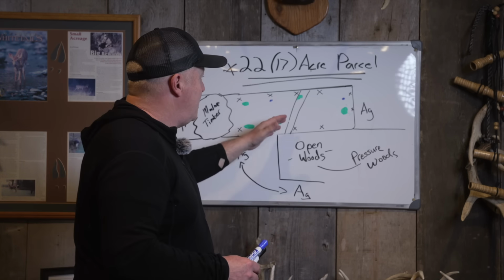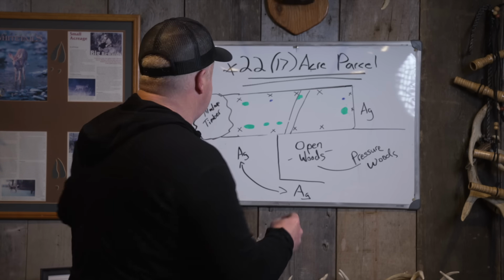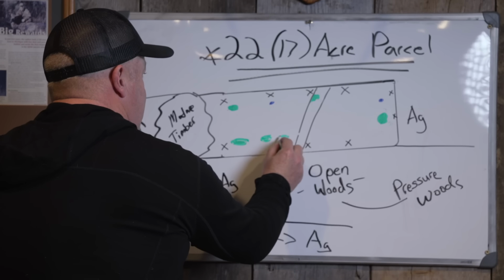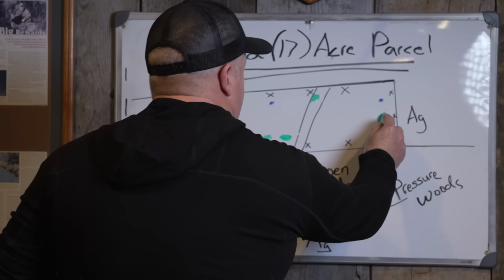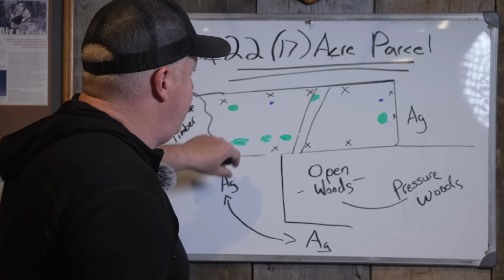So a lot larger down here. I hope that makes sense. I sometimes get my sizes a little bit mixed up, but these are a little bit larger down here and separated so you can hold more deer and those deer can come through and hit these.